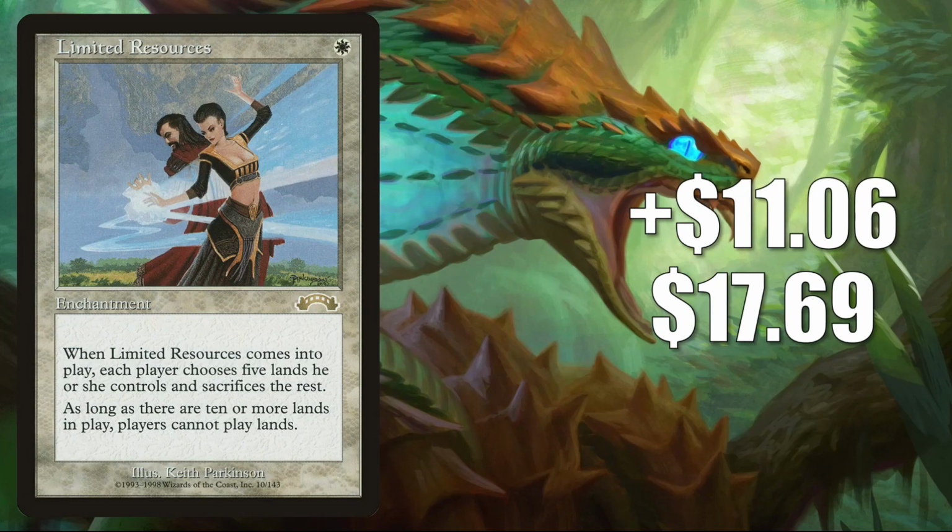Number 7 is the only card that carried over from last week's top 10. This is Limited Resources, going up $11.06 to $17.69. That is a 167% increase. This card is banned in Commander, so this price increase looks like it's being driven by collectors more than anything. Good chance that this was a targeted buyout. Much like Illumination, this is not on the reserve list, but I can't imagine it's very high on WotC's reprint priority list either.